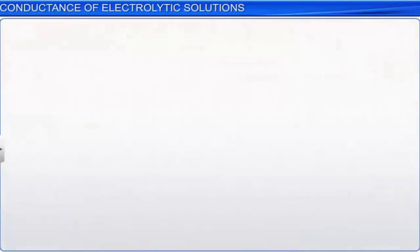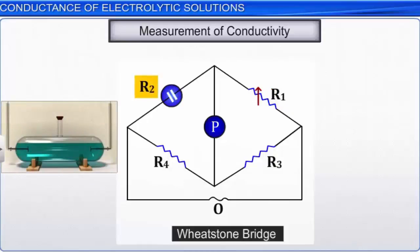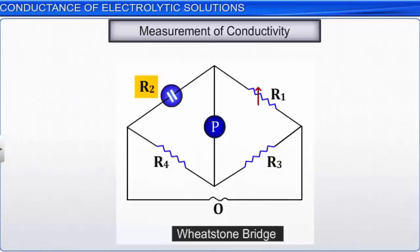To measure the conductivity, we can use a Wheatstone bridge. This device contains 2 resistances, labeled R3 and R4, and a variable resistance R1. The conductivity cell is the unknown resistance R2. The Wheatstone bridge is connected to an AC power supply and a suitable detector. When the bridge is balanced, no current flows through the detector. At these conditions, R2 is equal to R1 times R4 divided by R3.